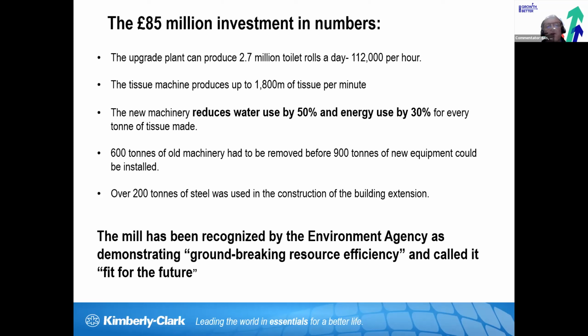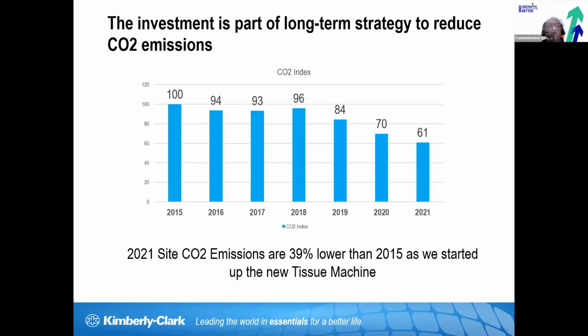So at end of curve, it took about 600 tons of machinery to be removed and about 900 tons of new equipment coming in. So, a big project. As part of that project, we've had to work very closely with the Environment Agency, and they wanted to use us as a company to talk about demonstrating groundbreaking resource efficiency, and called it "We're fit for the future" as a site. They've tweeted about us and created a bit of a story about Kimberly-Clark. So we've got a very good relationship with the Environment Agency.